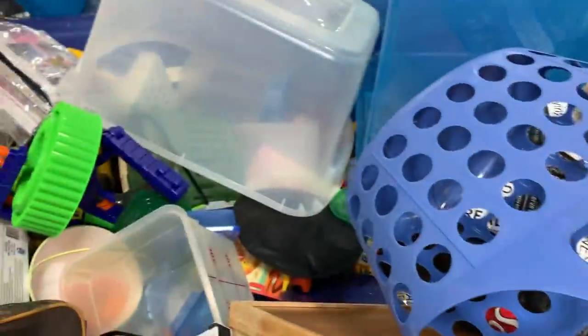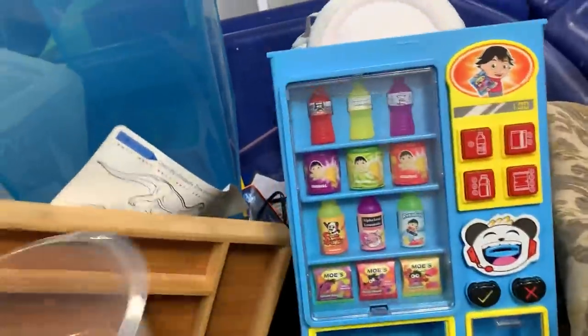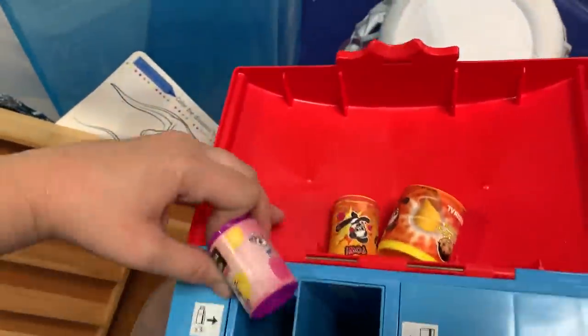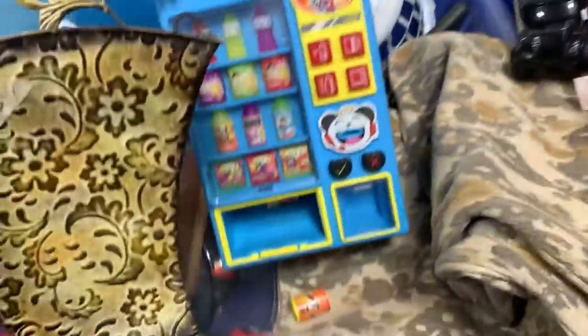What's this? Little put your stuff in a basket at the picnic. Ryan's World. Oh, Ryan's World vending machine. Kind of cool little thing. Whoa. Cool. Whoa, that's cool.